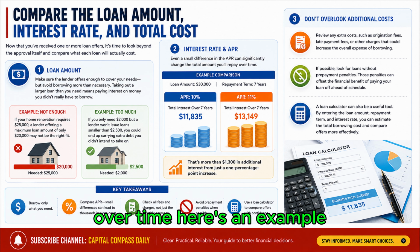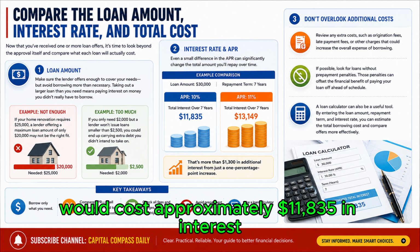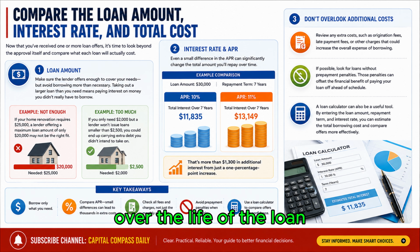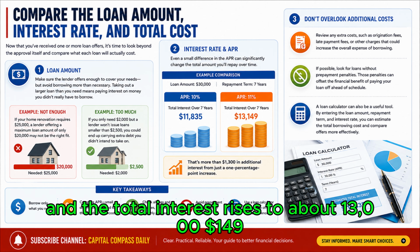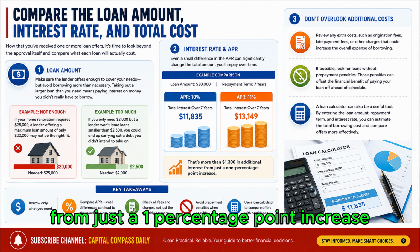Next, compare the interest rate and the annual percentage rate, or APR. Even a small difference in the APR can significantly change the total amount you'll repay over time. Here's an example. A 7-year personal loan of $30,000 with a 10% APR would cost approximately $11,835 in interest over the life of the loan. Increase that APR to 11% and the total interest rises to about $13,149. That's more than $1,300 in additional interest from just a 1 percentage point increase.